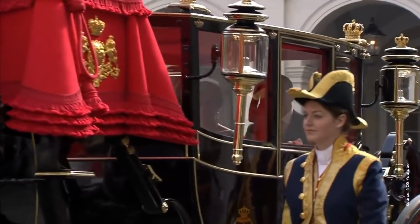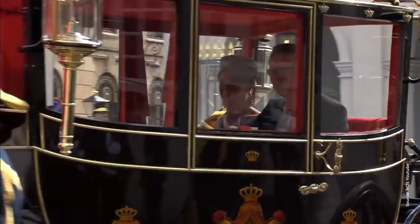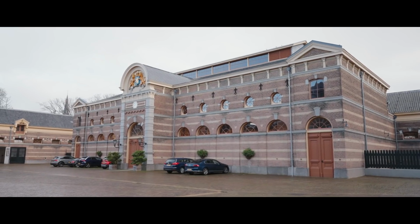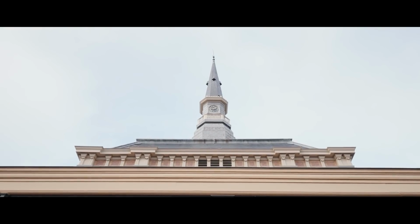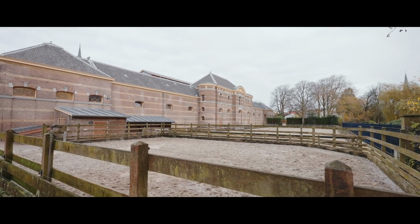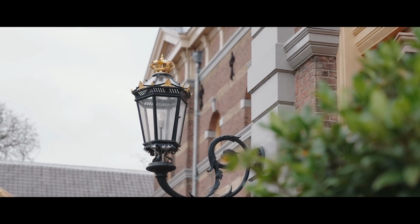Yeah, it's a great privilege for us. It's nice to have you here. Welcome at the Royal Stables. The Royal Stables is one of the departments in the royal household here in the Netherlands. And here we are responsible for all the traveling of the royal family. And that's since 1815, so that's already for a long time.